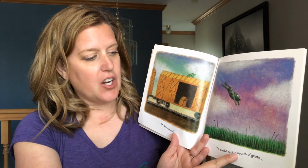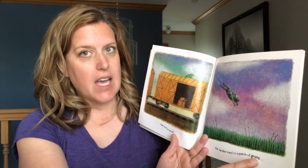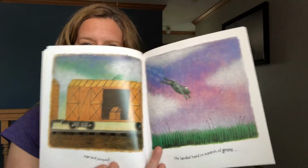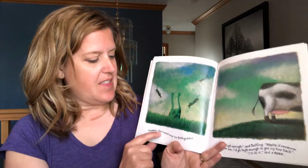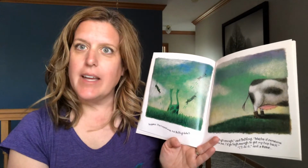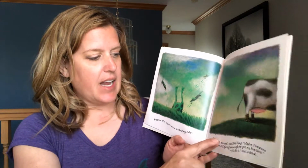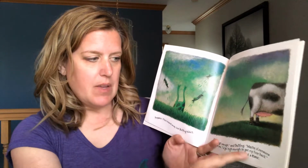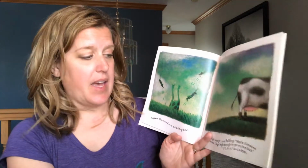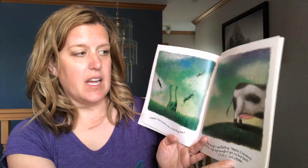He landed hard in a patch of grass. Grass what? What could the end of that compound word be? Grasshoppers. I wish I knew what your guesses were. I bet you're getting them right. They hopped away, but Bullfrog didn't. Do you think he's ever gonna find his hop? Not high enough, said Bullfrog. Maybe if someone threw me, I'd go high enough to get my hop back. I'll do it, said a cow.